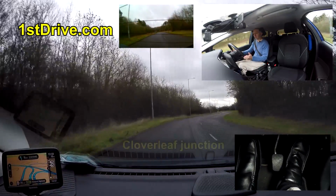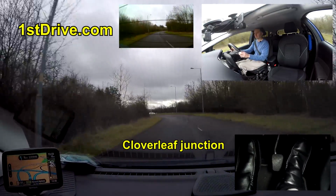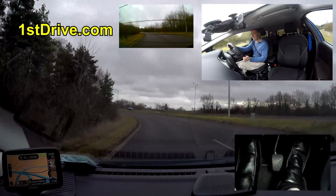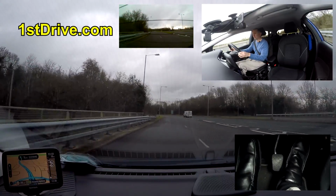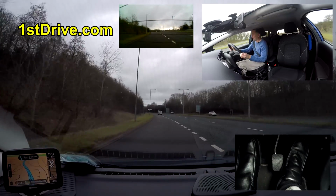This is what you call the cloverleaf. I think, is this the Redditch cloverleaf? Looking from above, it looks like a cloverleaf. See all the bends? Would you not be confused driving here? It's not an easy place to drive. This is where I bring learners when they're really good. And I'll say, you think you're good? Let's go to Redditch.